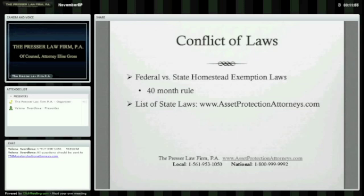But before that, $137,000. Now, if you're married or you have a co-homestead owner, it's double. So you can double that protection to $274,000 of homestead protection for equity.